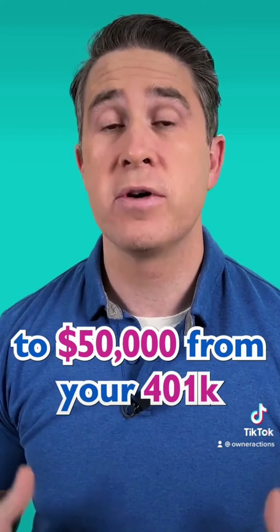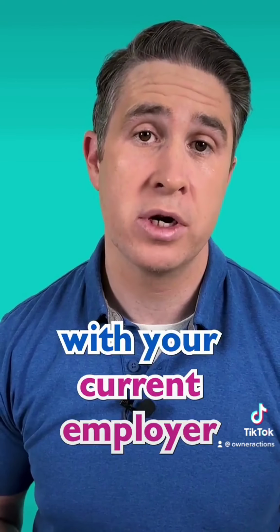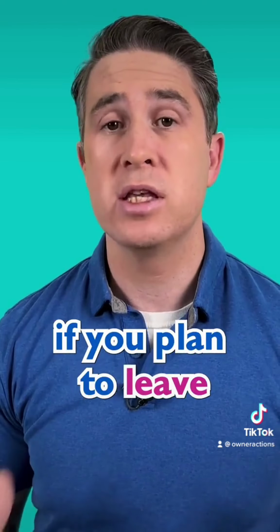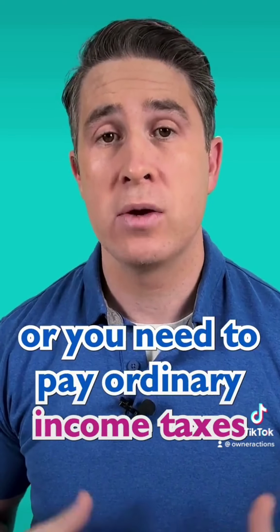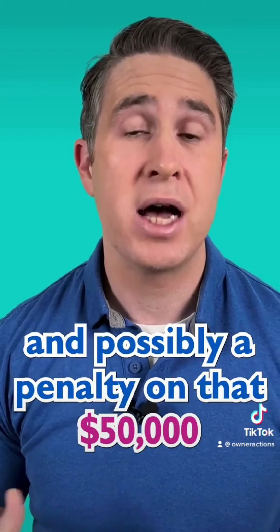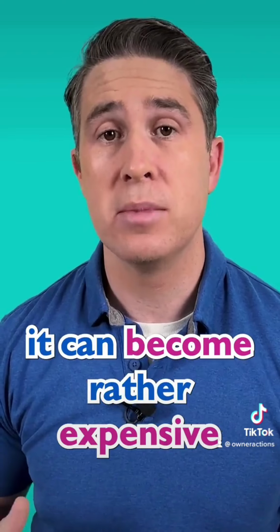You can take a loan of up to $50,000 from your 401k if you plan to stay with your current employer. But you may not want to do this if you plan to leave, because if you leave your current employer, you either need to pay back the loan or you need to pay ordinary income taxes and possibly a penalty on that $50,000. So if you're planning to leave, it can become rather expensive.